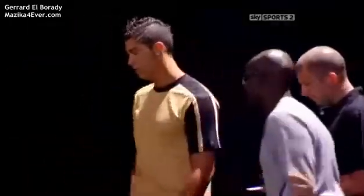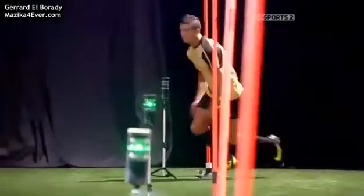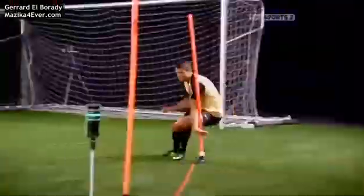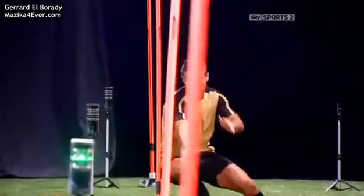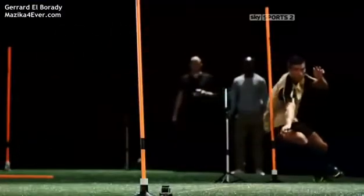Okay. Good man. Take your marks. Get set. Go. Ronaldo's style of game has very little in common with the sprinters.